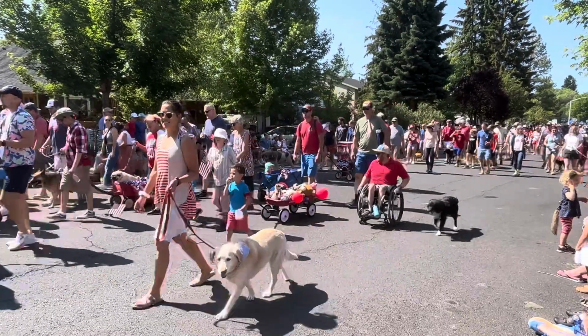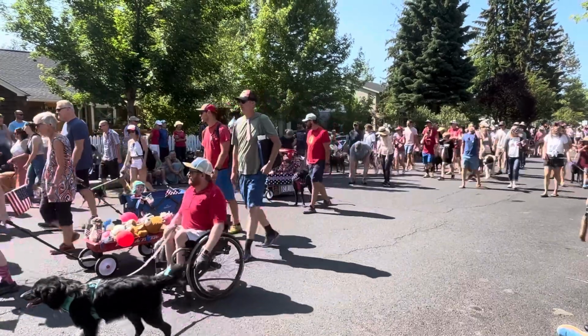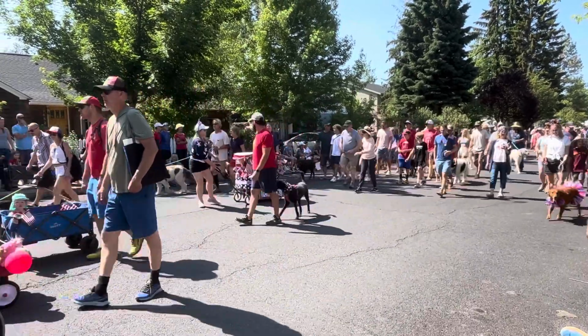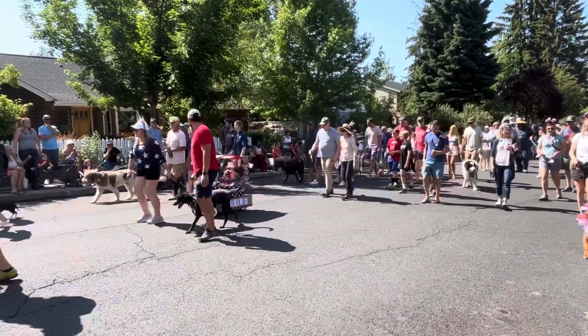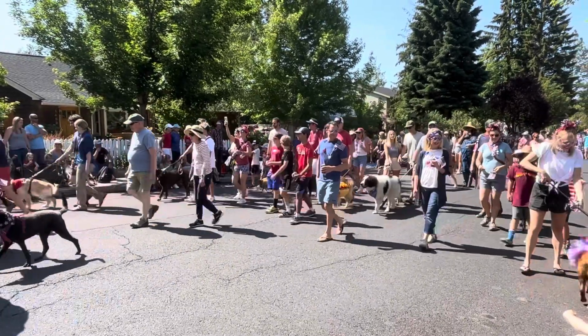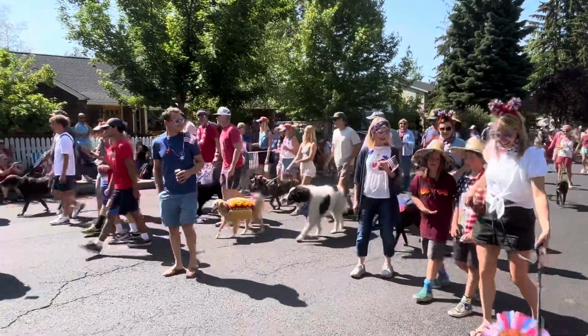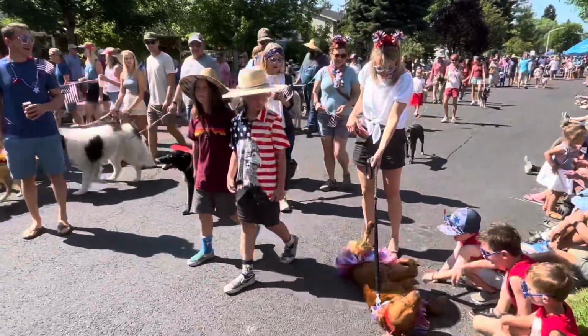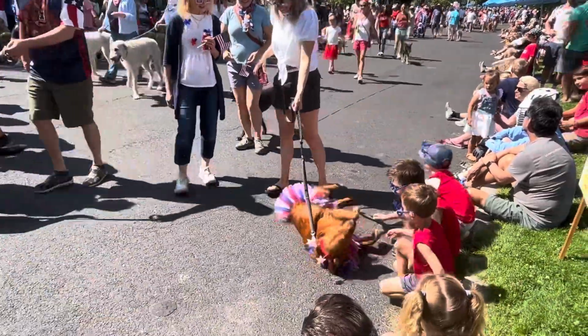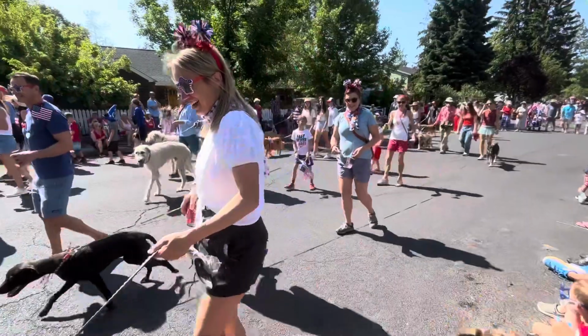Here comes the service dog. Lots of stuffed animals. There's a couple more hot dogs. He wants a belly rub, right? She wants a belly rub right there, right now. I need a belly rub.